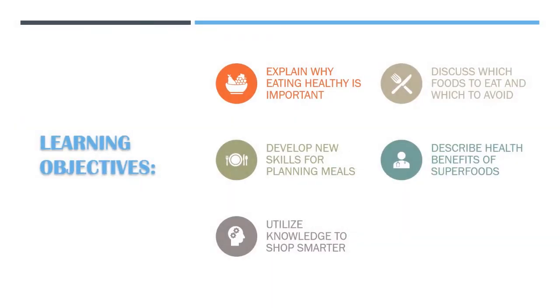Our learning objectives are: explain why eating healthy is important, discuss which foods to eat and which to avoid, develop new skills for planning meals, describe health benefits of superfoods, and utilize knowledge to shop smarter.